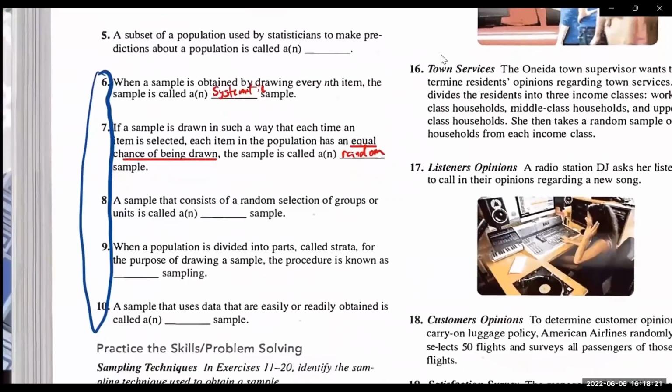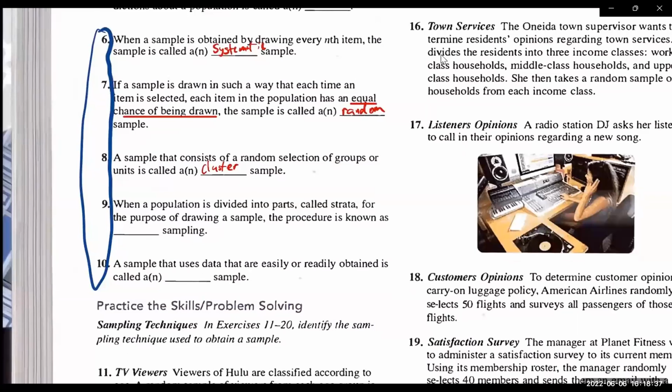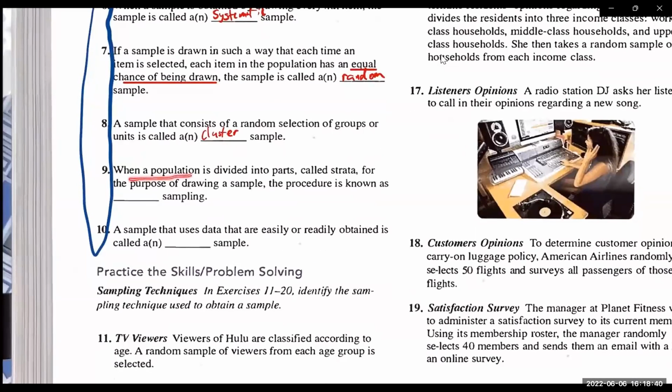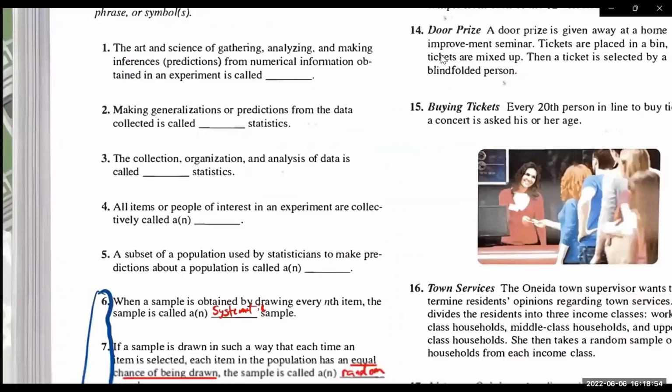So which one would this one be? That one was cluster because you're taking the entire groups. And then this next one says when a population is divided into parts called strata. That kind of gives it away right there. Strata, for the purpose of drawing a sample, the procedure is known as stratified sampling. So stratified.